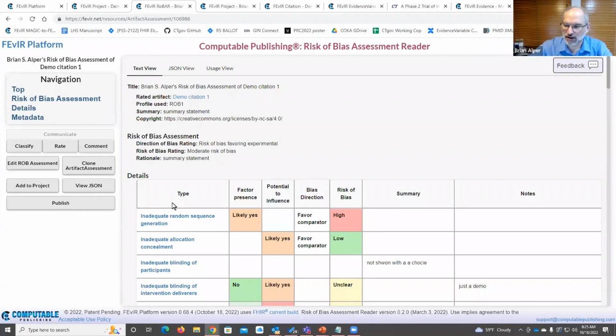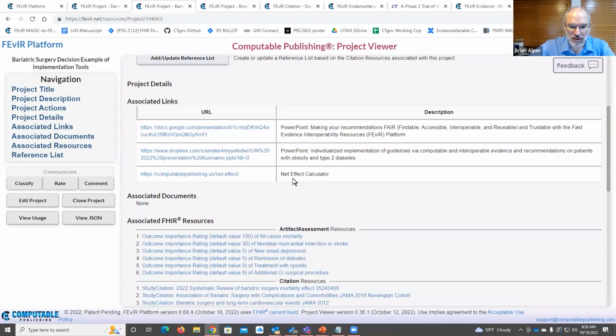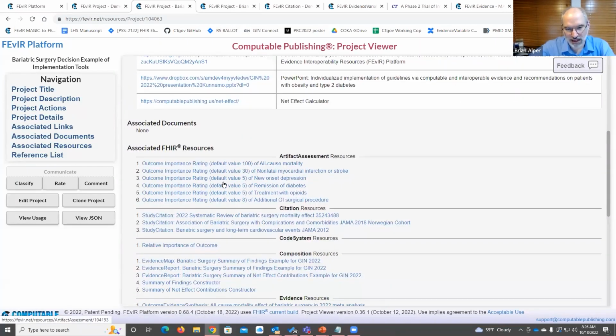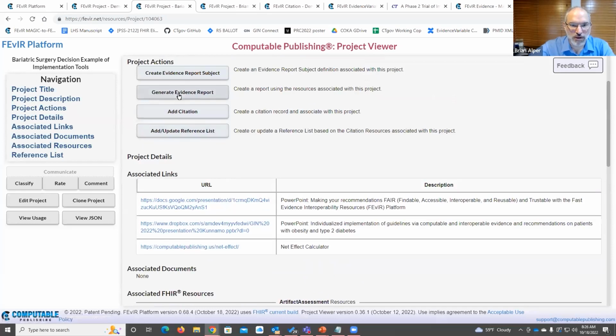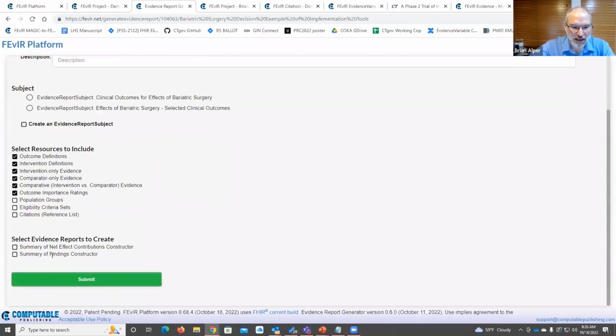So similar to that summary of findings table, we can build constructors to create different reports based on the structured data that we have. When I say constructor, that's the rules for generating a table. We only have 2 constructors right now. This one has outcome importance ratings. I can show you the second constructor. But when we generate an evidence report, if we have a bunch of these things, we can make a summary of findings table, which I've shown you, and we can make a summary of net effect contributions table.